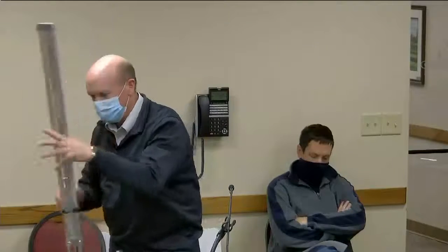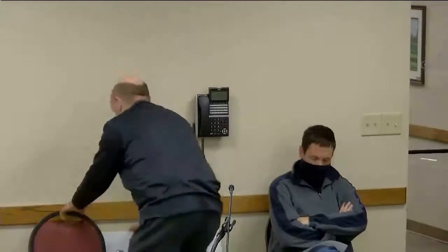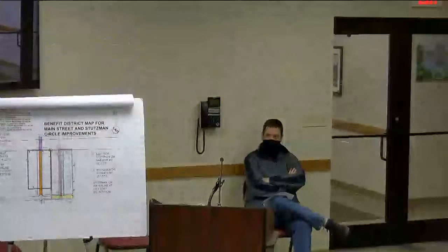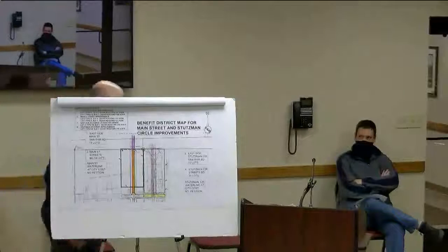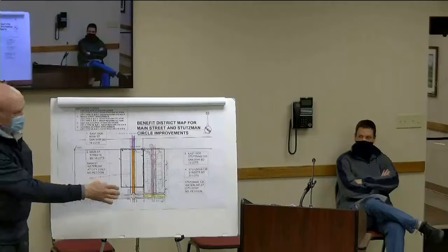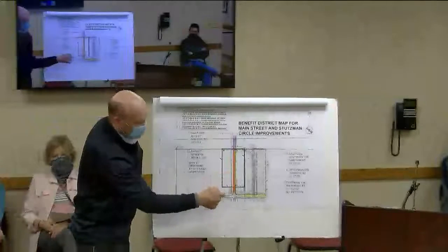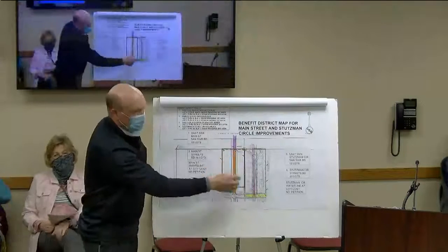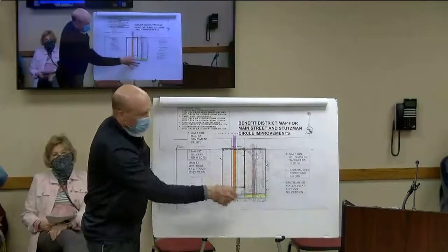There's about 10 pieces to this puzzle, if you think about it, and that's how I've kind of gone about putting together a map here for you to consider. I guess initially was the Cedar Meadows second portion of the project, which includes the Main Street improvements, the Stutzman Circle improvements, 14th Street improvements, then sewer for the Main Street, sewer for the Stutzman Circle, and then water for each of those.